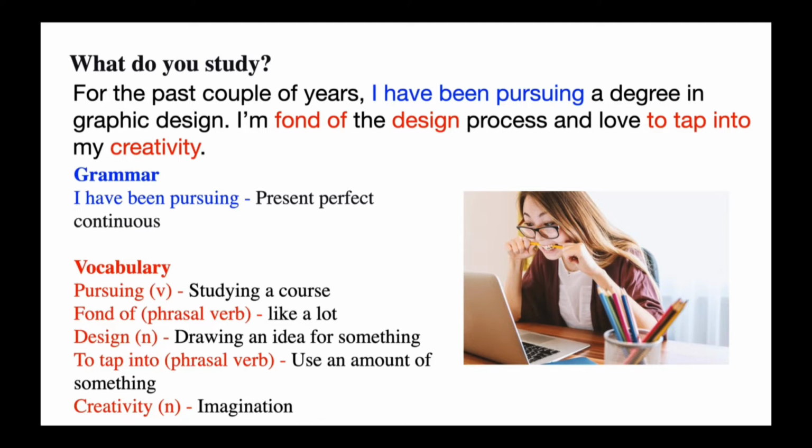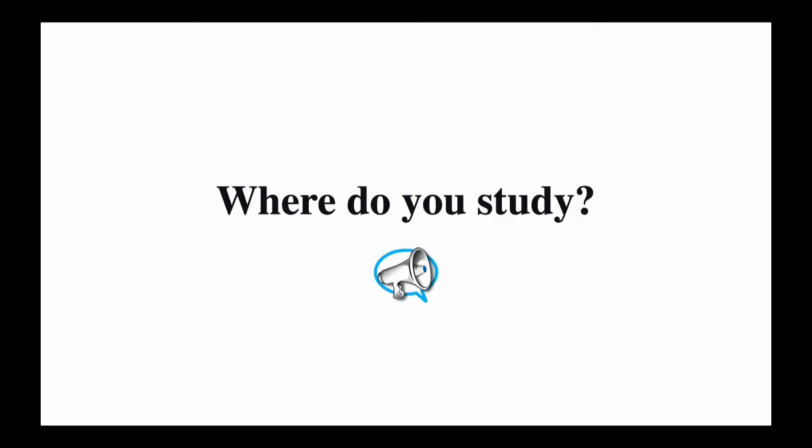Design, that's drawing an idea or a plan for something. So to design something is to come up with an idea and draw it or write it down. Tap into, to tap into, another phrasal verb. That's to use an amount of something. So creativity is imagination. So it's creating something from nothing.